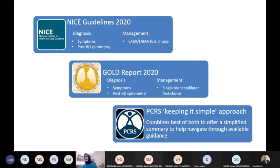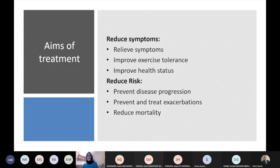So if we can have the next slide. I will talk about the guidelines, but both GOLD, NICE, and the PCRS talk about aims of the treatment that are the same, whichever guideline you go with. The main aims are to relieve symptoms, improve exercise tolerance, improve their health status, and also to reduce risk, prevent disease progression, prevent exacerbations and reduce mortality. So the aims of the treatment are the same, whichever one you use. Next, please.